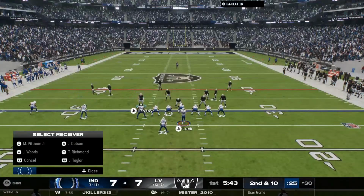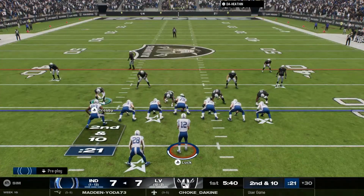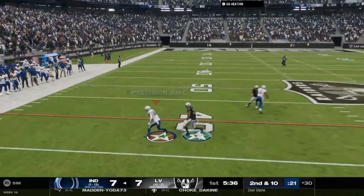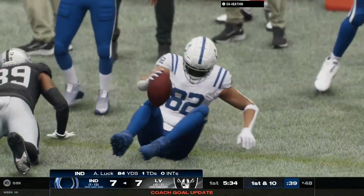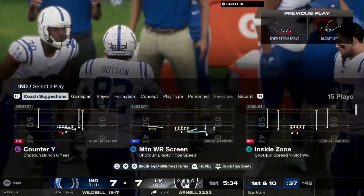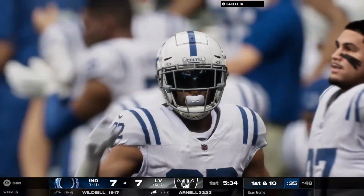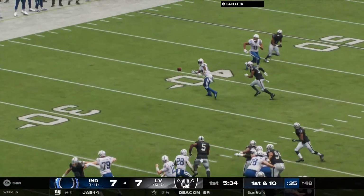2nd and 10. Need to get some positive yardage here. Throwing with a blitz on the way. It's Dotson on the catch. They get 18 yards out of it and a new set of downs. From a great throw to a nice route and catch to moving the chains, there wasn't a whole lot not to like about that amazing play.